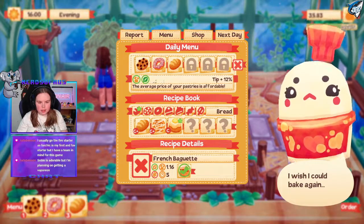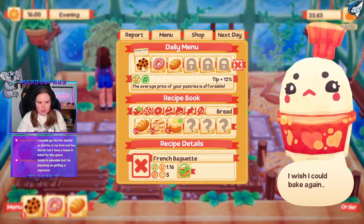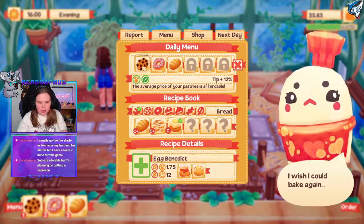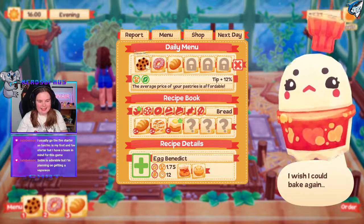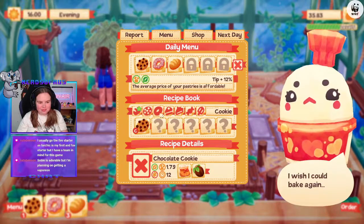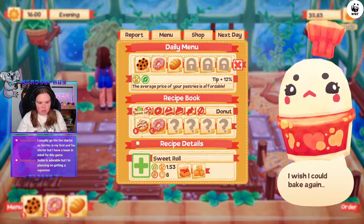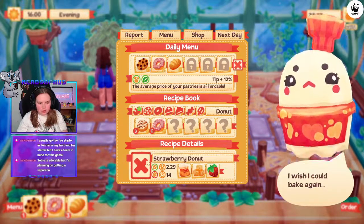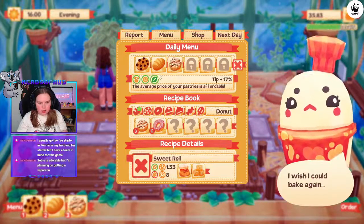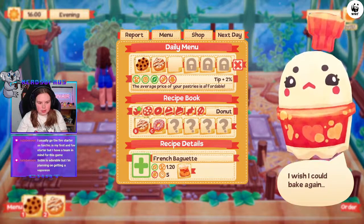Okay. 12%. Should I switch something else out? What is this gonna need? Oh, it's an egg. I'm not sure when I get eggs. Well, we can switch the sweet roll. What's that? And maybe take the baguette out.